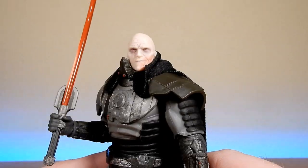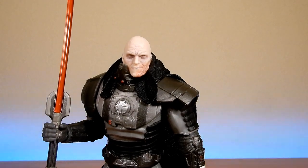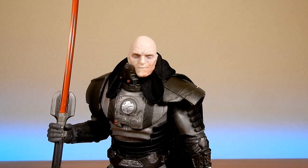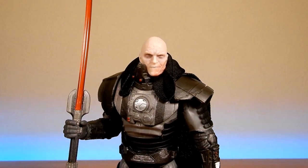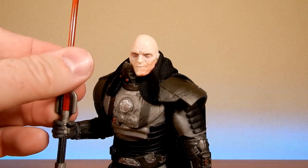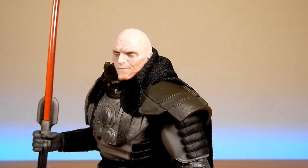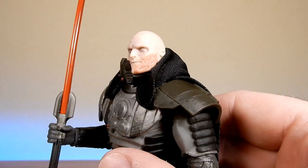Very white and pale, very reminiscent of old Anakin Skywalker taking his head off. Obviously, a lot of the designs from the Old Republic are very reminiscent of existing ideas such as Darth Vader, Anakin, just with a slight different twist on it. There's nothing wrong with that. But yeah, he looks really good.